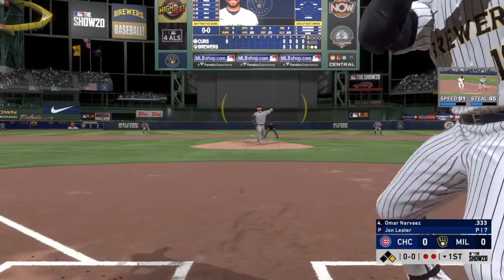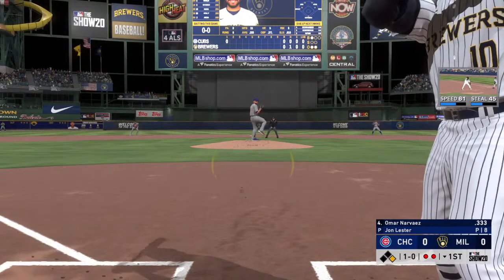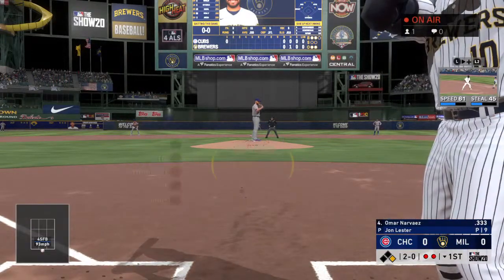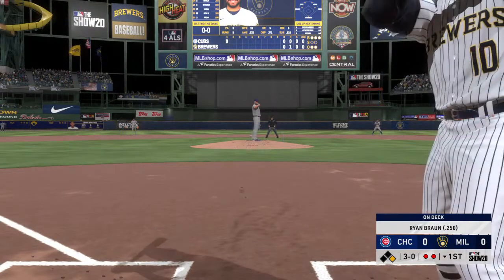So now to the plate, Omar Narvaez, as he will look at a first pitch fastball for ball 1. He takes his first cuts in this one with a man at first and 2 away. And he misses low with it, 2-0. Lester sets. Here it is. Too high. And it's 3-0.